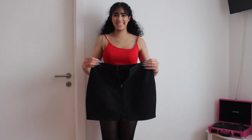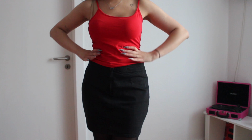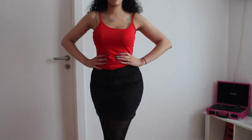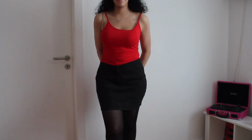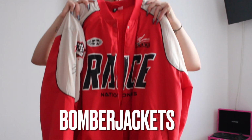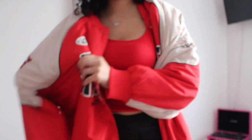So here the same principle applies. You can add a skirt over your tights, and you can add your favorite summer skirt, and then you can keep your strappy top, your favorite summer top, and then you can add a bigger, thicker jacket. I feel like bomber jackets work perfectly because they're not too thick and they're not too thin. They're perfect for the transitioning period, and yeah, they look super cute and I love them.